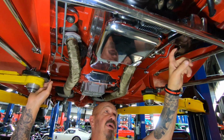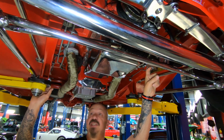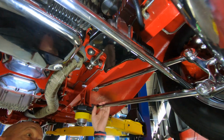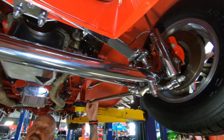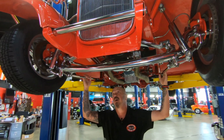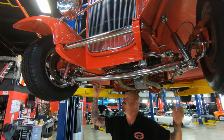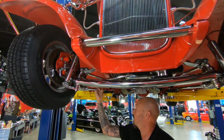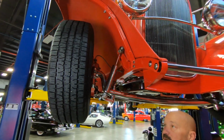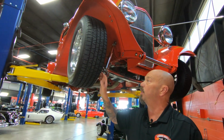You can see the rack and pinion set up here on this solid front axle, looking sweet. Of course, we got 4-bar holding it in here. You can see the drag link and everything is all chromed up. The spring is chromed up front here. I mean, everything under here is beautiful. We do have disc brakes up front, and we do have drum brakes in the back, and the guys will disassemble those and make sure they're in good working order.